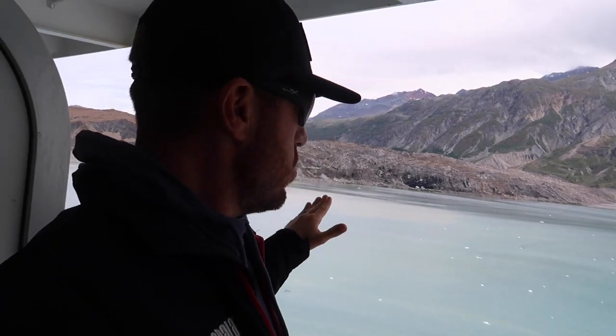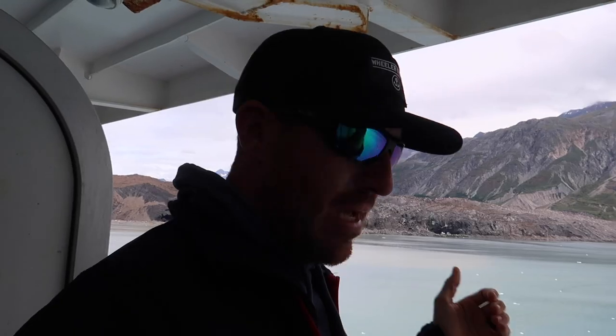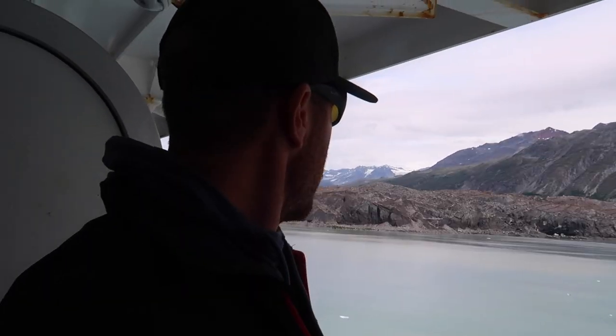Now, I did challenge Alicia and said this is not a glacier. There's no way, because there was grass growing on top of it, and I guess she is correct. No, not I guess. She is correct. It is a glacier. So there you have it.